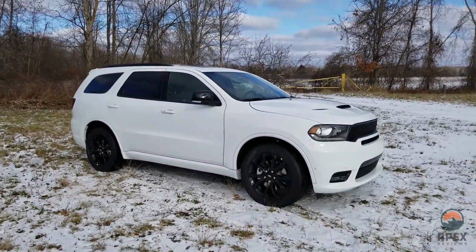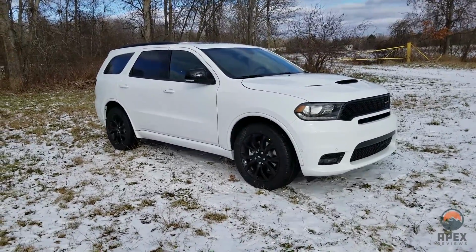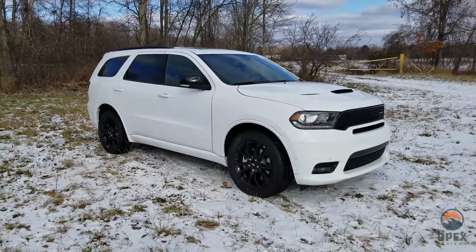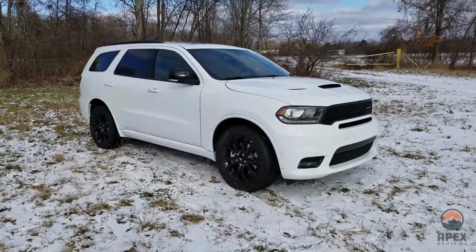So stay tuned. We'll take a look at this Durango and go all through it inside and out. Make sure you're making a good, well-informed decision in your buying as you go to the dealership and really get your hands on this Durango yourselves. So stay tuned.